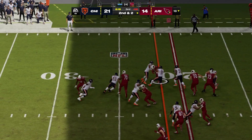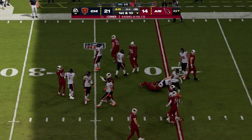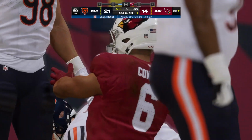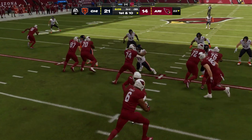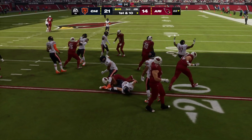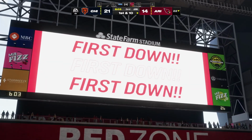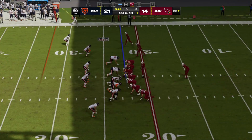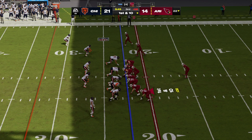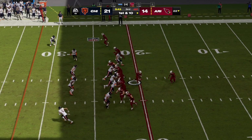On second down, Connor looking for space. And they'll bring him down here up at about the 22-yard line. They'll get 3 as the drive continues. It's a first down. Second and 2 is prime time for a little bit of a gamble, isn't it? Open up the playbook, go play action, toss that bad boy deep. But in this situation, go ahead and give it to your back. Let him pick up a first down, keep the sticks moving.